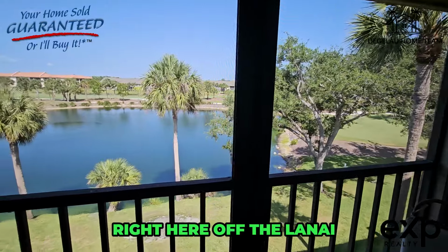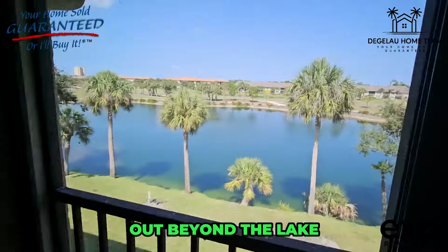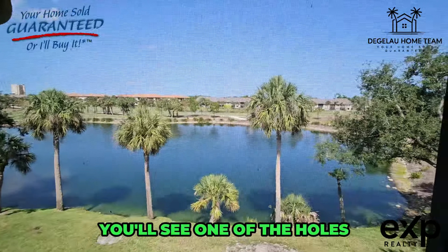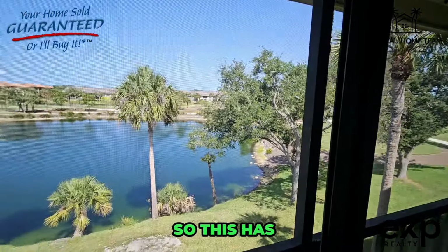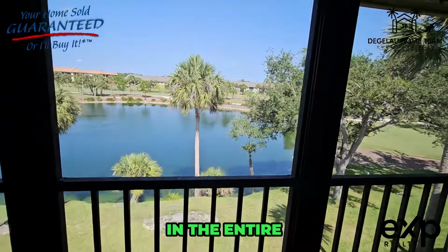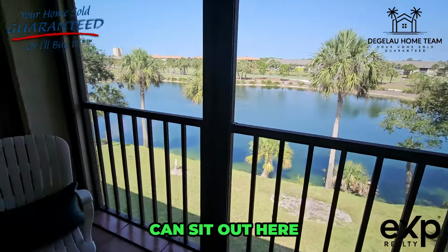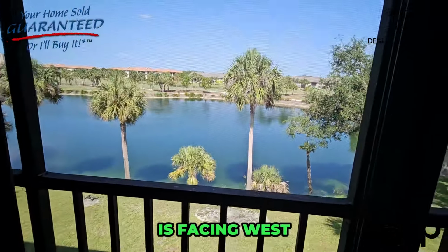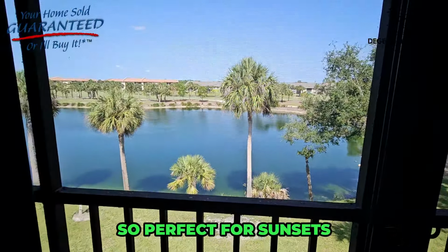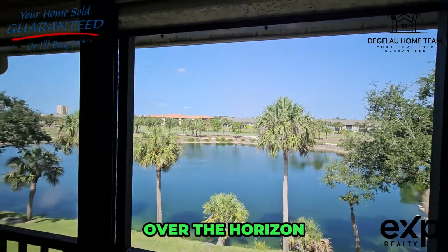Right here off the lanai, you're looking at one of the lakes on the golf course. Out beyond the lake, you'll see one of the holes on the golf course, a fairway over there. So this has one of the best views in the entire Kelly Greens complex. You can sit out here, enjoy morning coffee. This direction is facing west, so perfect for sunsets over the horizon.